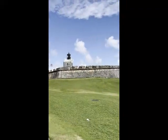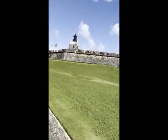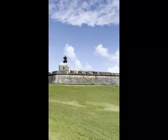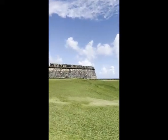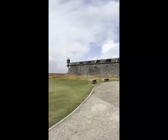So getting here is pretty easy. If you come in on a cruise ship, you're right there at the ports. It's very walkable to come up to the forts. Wear your tennis shoes because it's going to be a lot of walking, but it's very doable. Where we were at, we walked a little ways to get out of traffic, then we jumped in an Uber that dropped us off right there at the entrance.